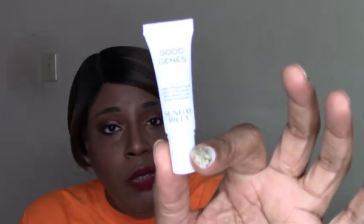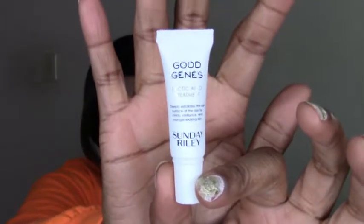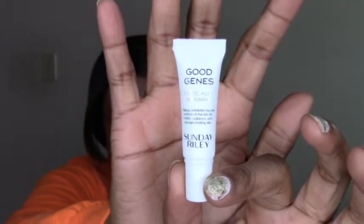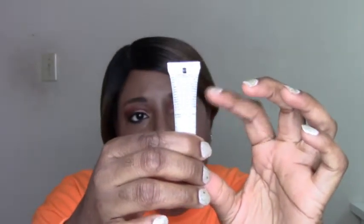So, Good Genes, like the acid treatment. I've actually used Sunday Riley Good Genes. I liked it. I actually started using The Ordinary as a less expensive version of the Good Genes. But I really do like that. But I'm looking at this, and this is how much it is. It's basically half. Half of this container has the Good Genes. I feel like they should have given you a deluxe sample to really experience it, because it's a nice, small sample.